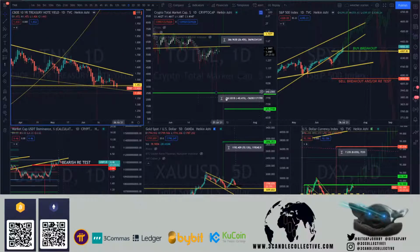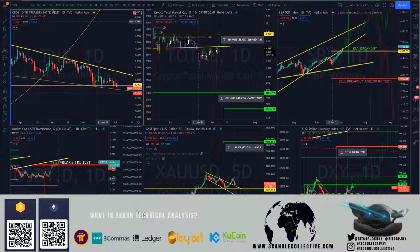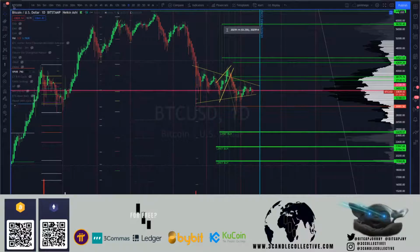All right, so Moro Mata wants to see Zcash. So let's go ahead and check out a Zcash chart here.